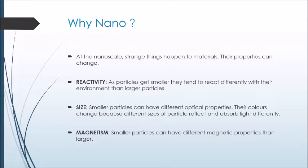Okay, why nano? At the nanoscale, strange things happen to materials. Their properties can change. For example, reactivity: as particles get smaller, they tend to react differently with their environment than larger particles. Size: small particles can have different optical properties. Their colors change because different sizes of particles reflect and absorb light differently. Magnetism: small particles can have different magnetic properties than larger ones.